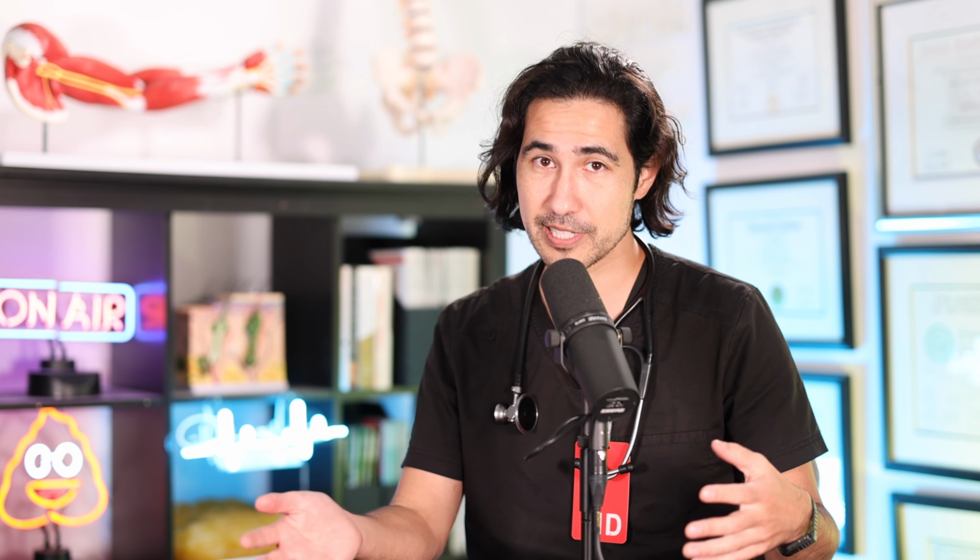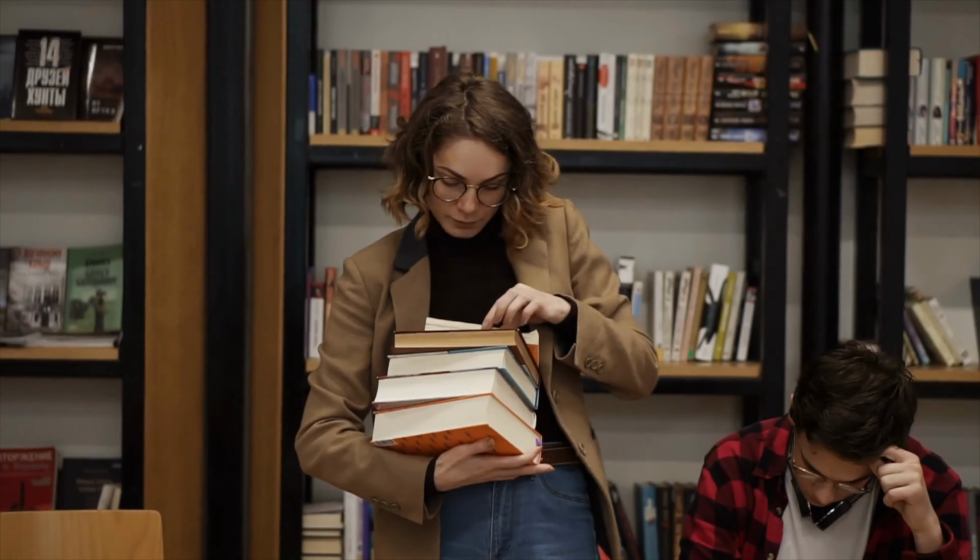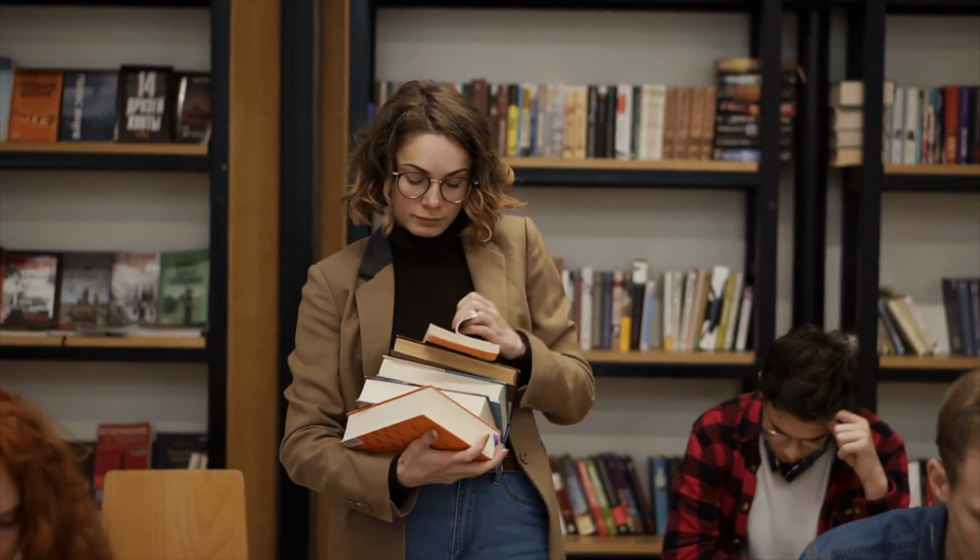And the thing to keep in mind about these classes is that they are definitely not easy. They are very time consuming, require a lot of intense studying. In fact, many people consider them the weeding out classes to try to get rid of people who aren't really serious about pursuing a career in medicine. But that being said, still, they're not considered a major in and of themselves.